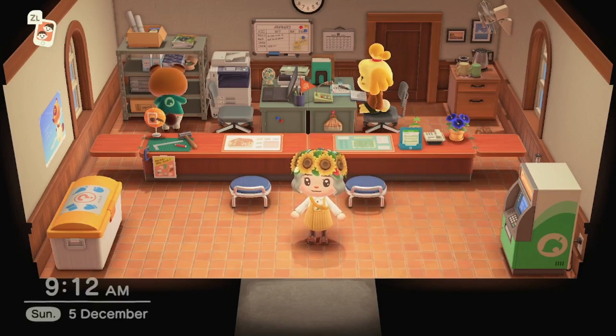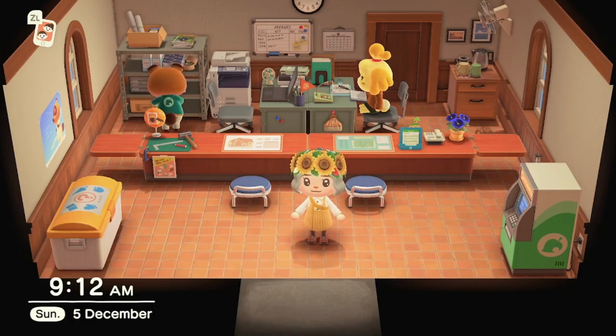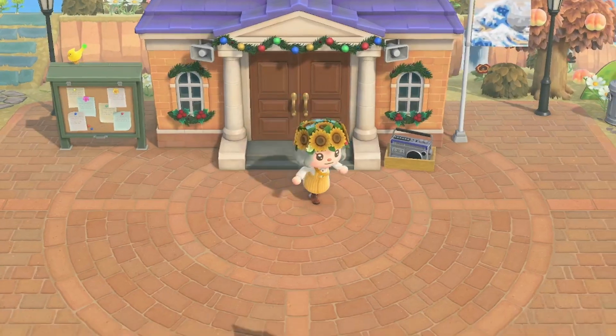Thing number 12 on my list is also to upgrade or do something in Resident Services if I need to. So for example, if I want to move a plot or a bridge or something, I would definitely do that. That's not a daily thing, but in the beginning, for example, I wanted to upgrade the storage quite a lot. So I just wanted to add that to the list.